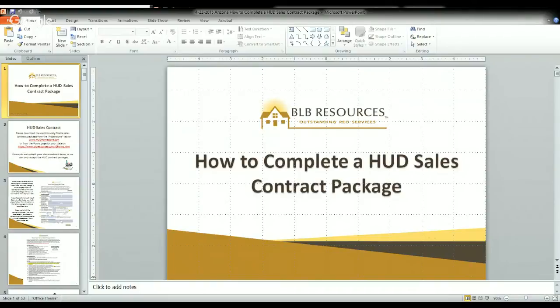Now, if they're looking for 203K, again, this one is simple. There's not a repair escrow. It's just the 203K box checked. Now, if the buyer is using any other type of financing besides FHA, you're going to check that last box that says the buyer is paying cash or applying for conventional or other financing not involving FHA.